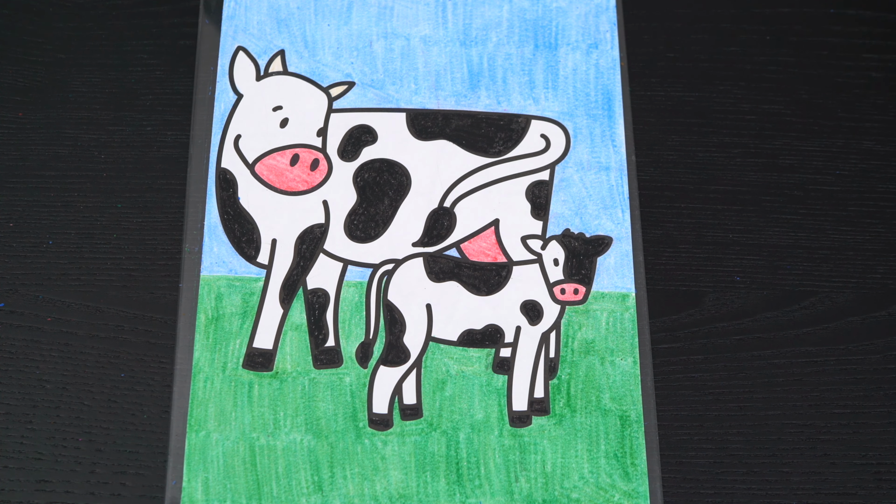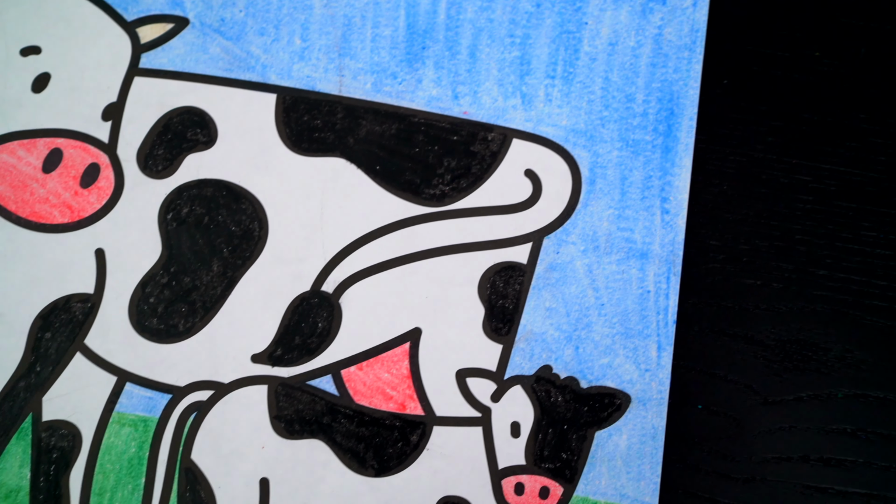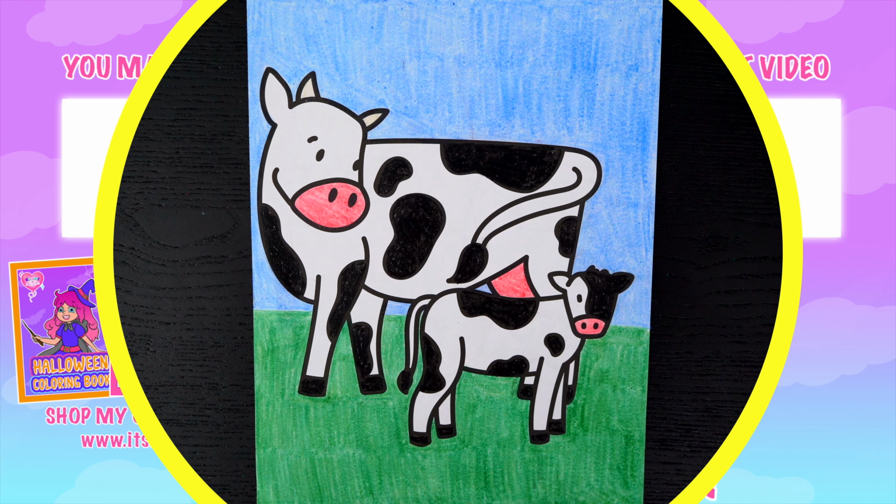Okay, I'm all finished. Wow, this picture turned out so cute. These cows just look so adorable. They are some amazing animals.